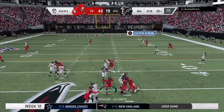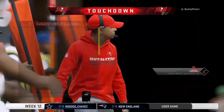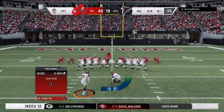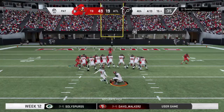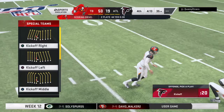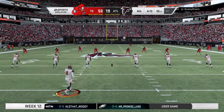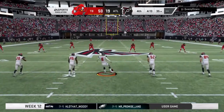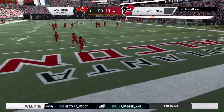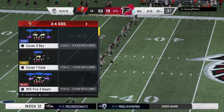From the 39, Winston. He's going to look deep for Perriman. This is caught. Touchdown, Tampa Bay. Jameis Winston with his 4th touchdown pass of the afternoon as his guys continue to pour it on. Extra point by Gay is up and good. And that will extend this big lead. And following the touchdown now, it's Bradley Pinion on to kick this one away. And this will be a touchback as that sails over the end line.